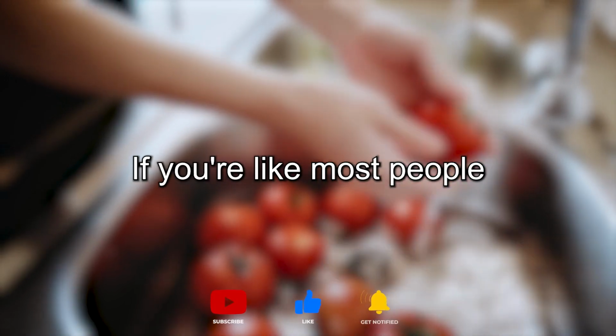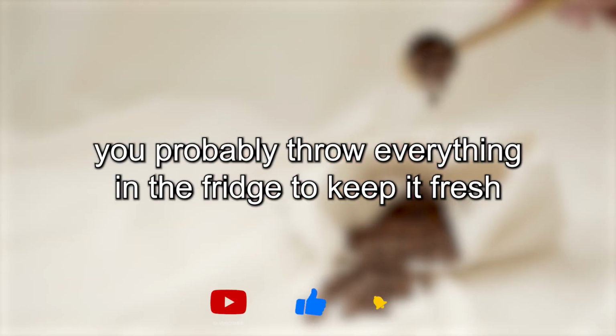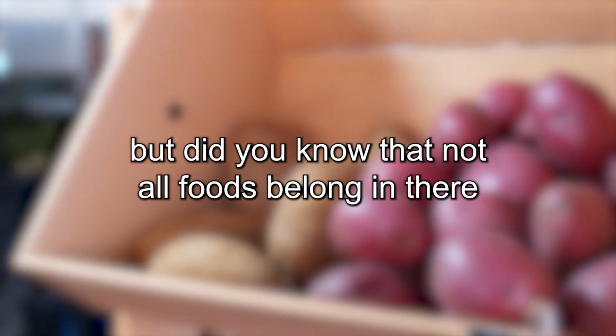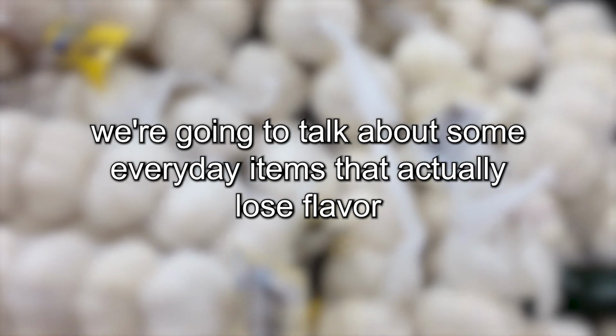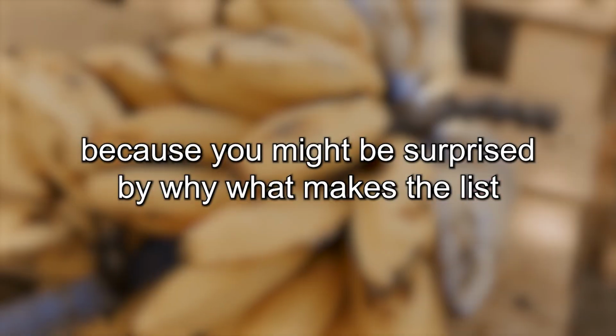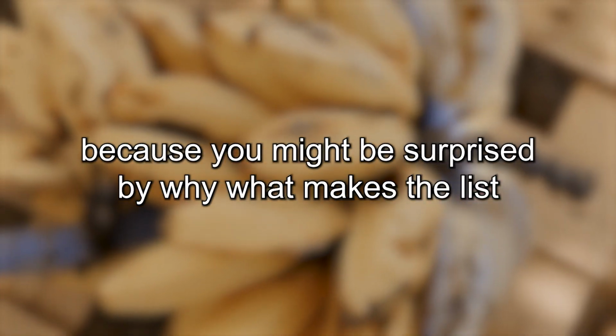If you're like most people, you probably throw everything in the fridge to keep it fresh. But did you know that not all foods belong in there? Today, we're going to talk about some everyday items that actually lose flavor, texture, or nutrients when refrigerated. So stick around, because you might be surprised by what makes the list.